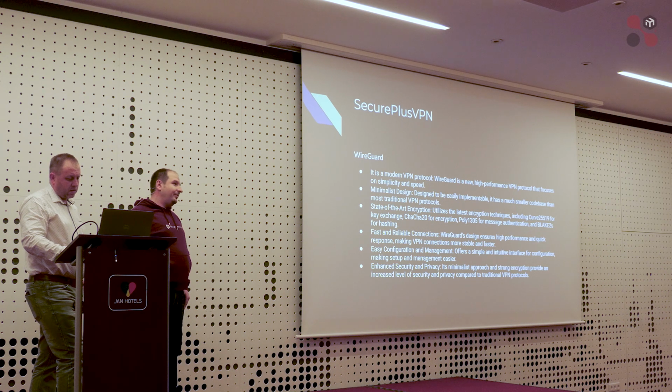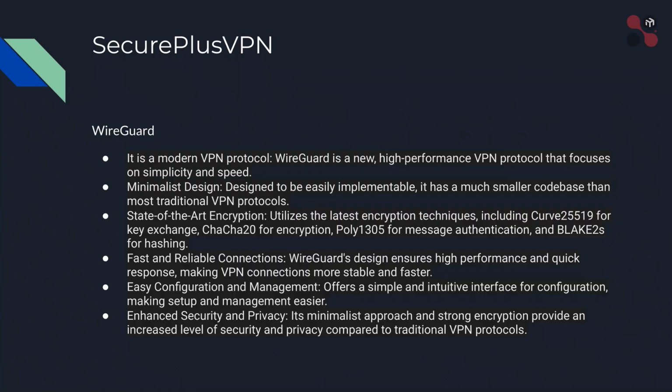Configuration of Wireguard VPN is also quite simple. You just need two keys, one private and one public, and you need only one IP address to establish a VPN connection through Wireguard. What else? It has enhanced security and privacy, but there are some things which we are addressing in our solution.